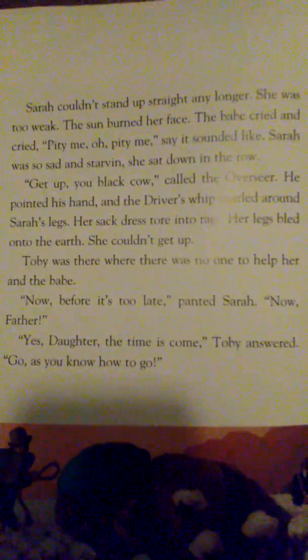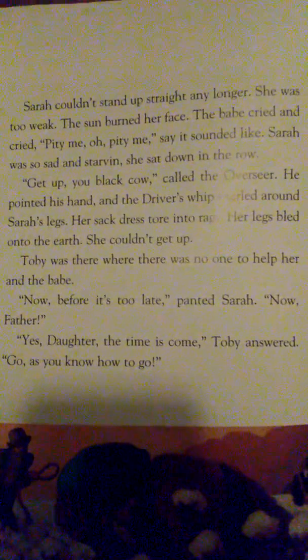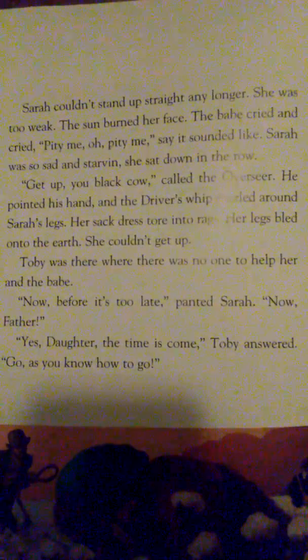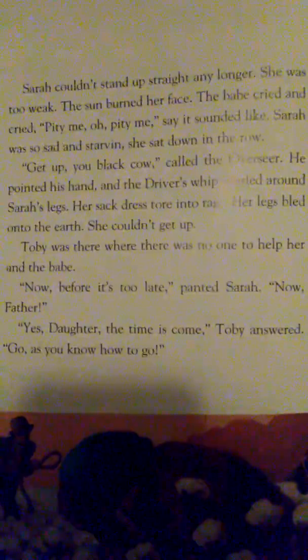Okay. Sarah couldn't stand up straight any longer. She was too weak. The sun burned her face. The babe cried and cried, "Pity me, oh, pity me." Say it sounded like. Sarah was so sad and starving. She sat down in a row. "Get up, you black cow," called the overseer. He pointed his hand and the driver's whip snarled around Sarah's leg. Her sack dress tore into rags. Her legs bled onto the earth. She couldn't get up. Toby was there. There was no one to help her and the babe.